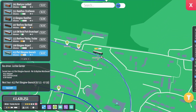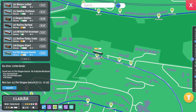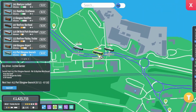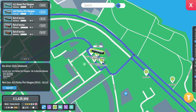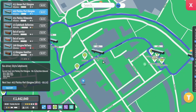So when we get back into Port Glasgow, I'm going to find a 402. And back in Port Glasgow, there's a 402 and it leaves at 6:56. So let's run the game through for the 6:56 from Port Glasgow. It's go time. It's go time on the 402.